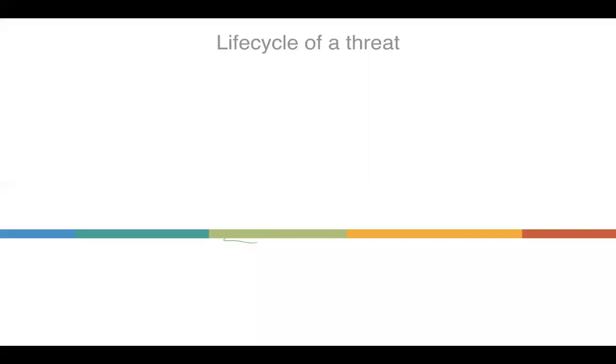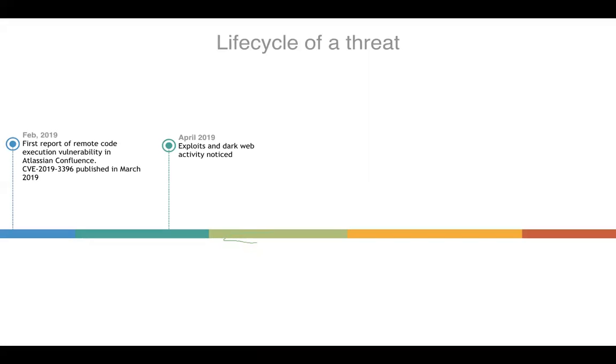Another example could be a similar vulnerability in Atlassian. This is in the Confluence product, which was published way back in March 2019. Again, a remote code execution, very popular with hackers for their initial attacks. Around April, we noticed exploits and dark web activity. Then in May, over a period of two or three months, we started seeing weaponization reports, cryptojacking toolkits, ransomware, and Trojans appearing around this. And this was a very trivial vulnerability to exploit. So you can see that the timeline here was condensed, because attackers typically go after the low-hanging fruit in terms of getting access to systems.